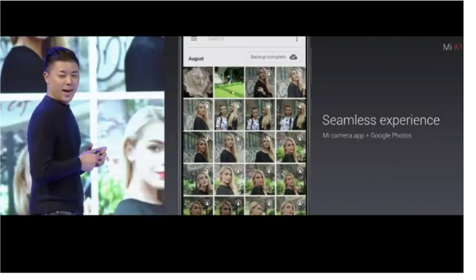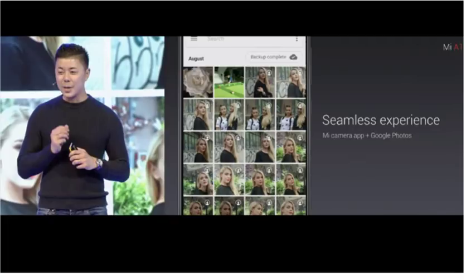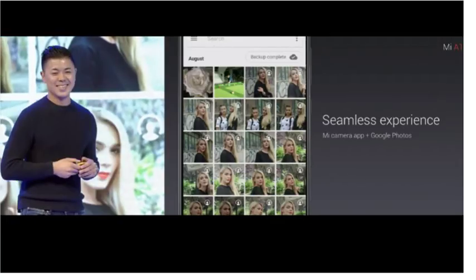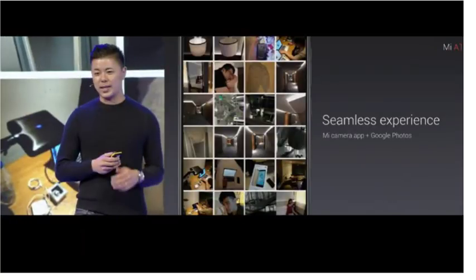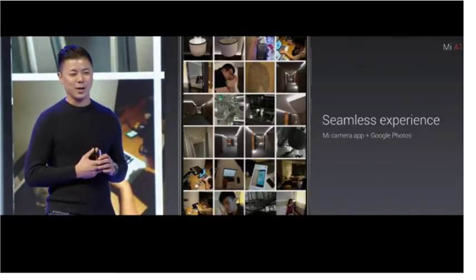As John mentioned, all Mi A1 users get unlimited high-quality photo storage on Google Photos. So I can just scroll endlessly through all the photos that I've taken. You can see yesterday that a few of us were up a little bit later at night preparing for today's launch for everyone.